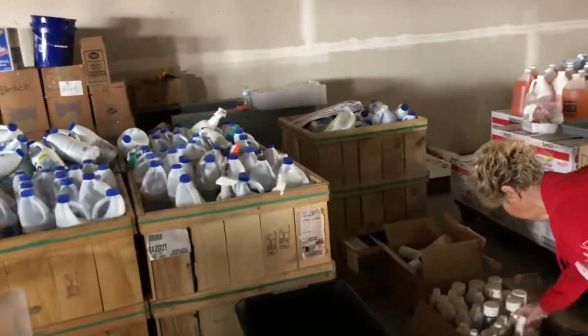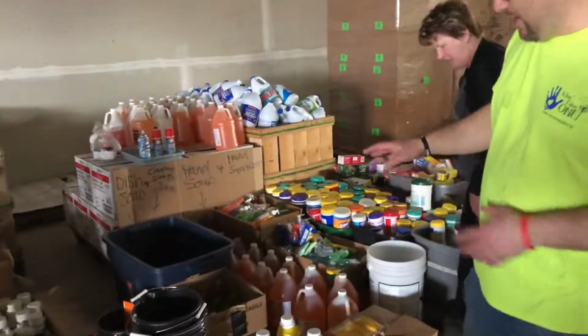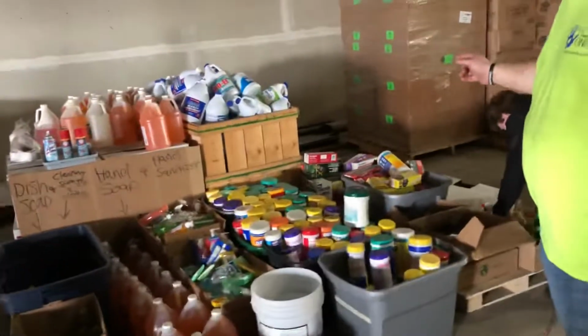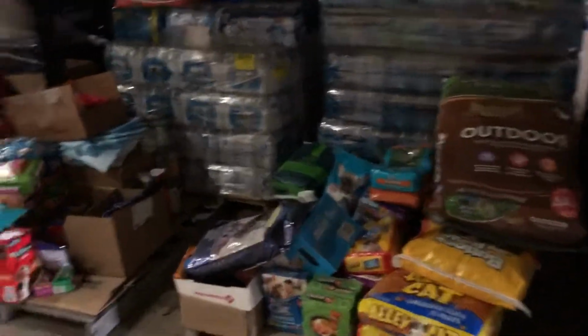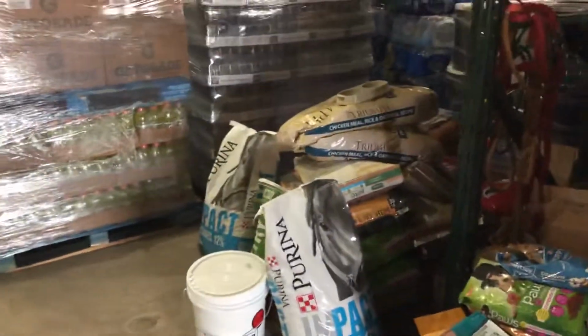And then we've got some dish soap, laundry detergent. If you know anybody that's looking for things to donate, laundry detergent is one of those things that's been just kind of flying out of here. We've also got some Clorox wipes, a variety of different sizes of trash bags. Just across from me, we have some pet foods. So whether it's cat or dog, we even have a couple of packages of horse food and some miscellaneous supplies there to go with that.